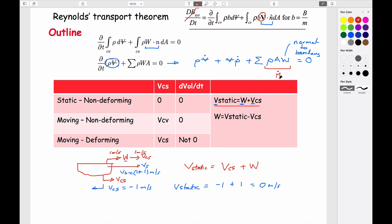And we need to remember our sign convention. And that is, let's do it in terms of W. If W is out, then it's positive. If W is in, then it's negative. So if you remember that as a sign convention, then you're golden. So that's basically what we need to know.